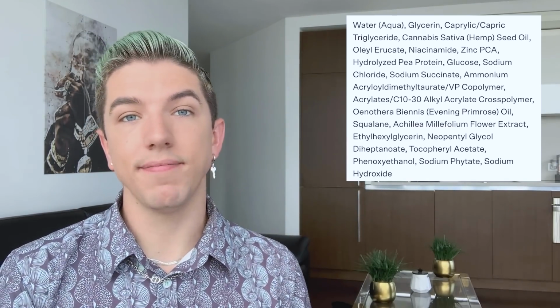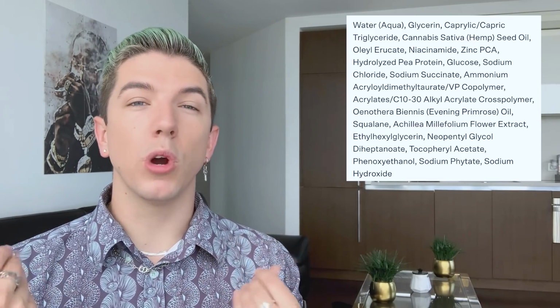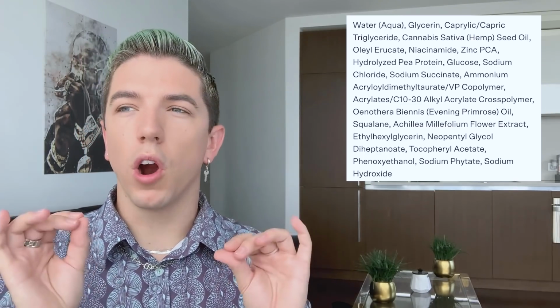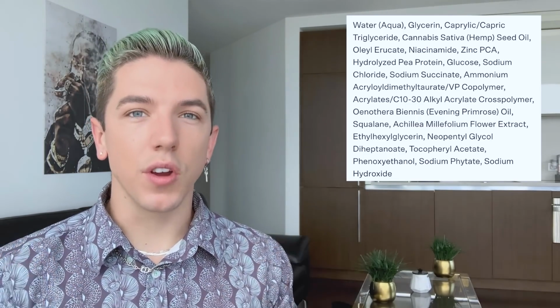ingredients across the skin. The third ingredient is caprylic triglyceride, and this is an ingredient that helps to create that more moisturizer feel, the creamier, heavier consistency. Glycerin on its own has a more lightweight, runny type of texture. Caprylic triglyceride is able to add kind of that creamy thickness.